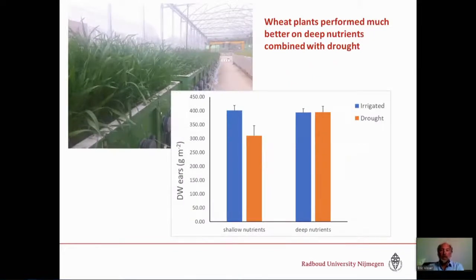We did a similar thing for wheat plants, and there the response was a bit stronger actually, and the root responses were even stronger than in maize. So we see here again, this is shallow nutrients applied either in irrigated conditions, where plants are doing fine, or these are plants growing in drought conditions.